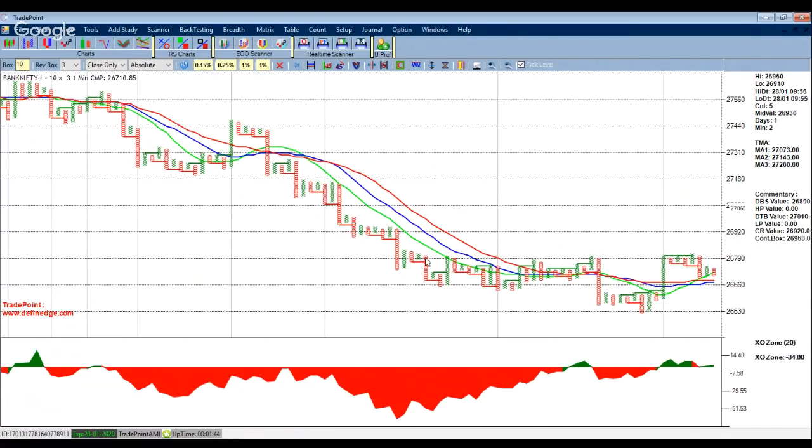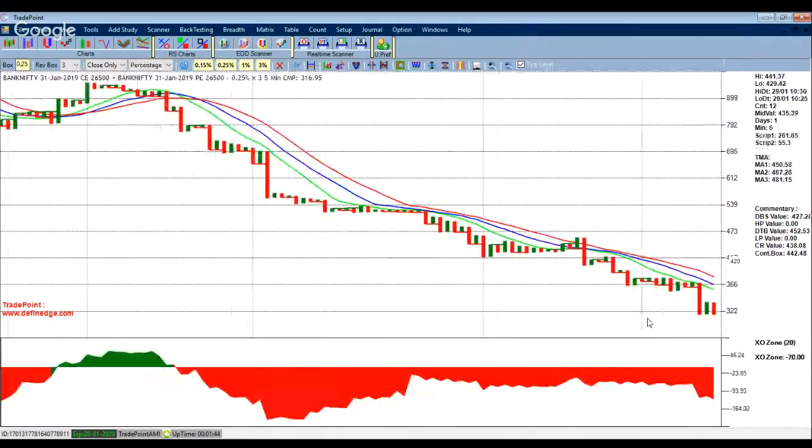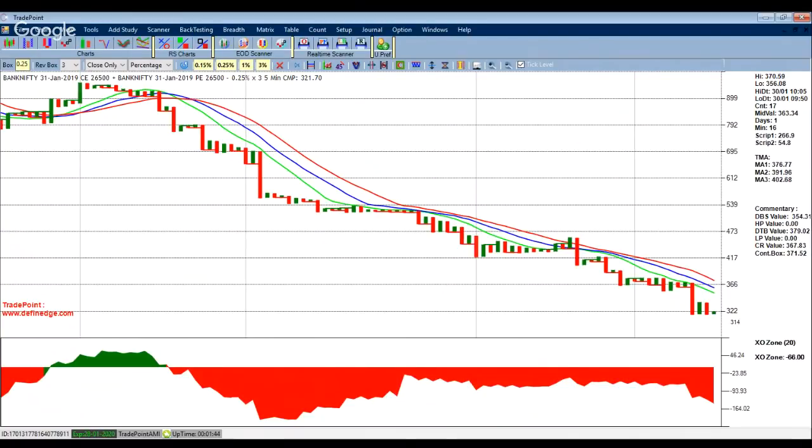It's difficult to say. Now, if you go to the 26,500 straddle chart, that might give a clue of what Bank Nifty is about to do. I'm plotting the chart of the 26,500 straddle for tomorrow's expiry. This straddle has been coming down. Now it is near 317, and it is about to give a fresh double bottom sell, which is a continuation. The XO zone is making a lower peak here. So the high of the morning was near 380. So 26,500 plus 380 is 26,880. So you can say 26,900.